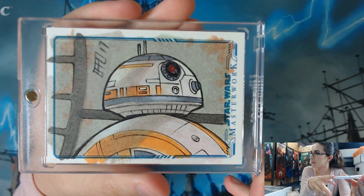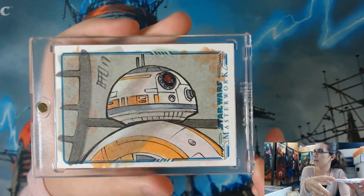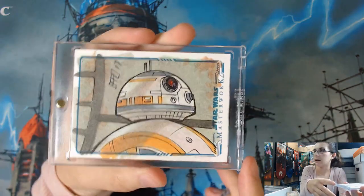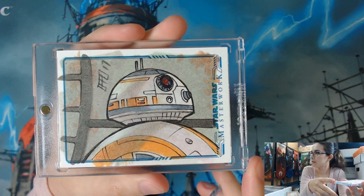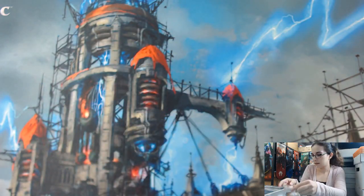We have BB-8 here. This is a Brad Hudson sketch, I believe. Yes. Very nice. Love how it's like extended outside the borders very artistically. Not sure if that was on purpose, but I like it a lot.